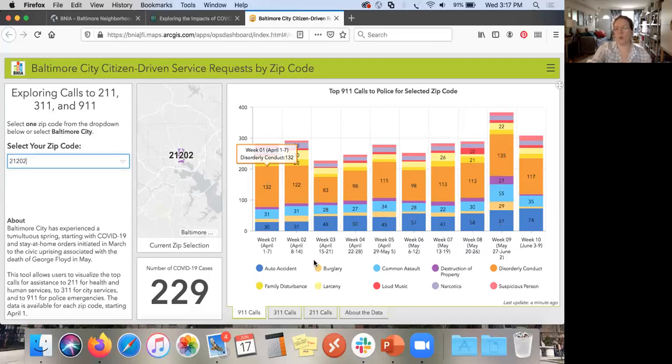And we used that citywide to then influence what are the top 911 calls for each of these zip codes going forward. So disorderly conduct was unfortunately the number one 911 call, but then you also have things like auto accidents, that's down here in blue. We've got burglaries, we've got common assaults, destruction of property, so on and so forth.